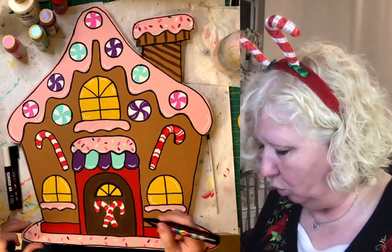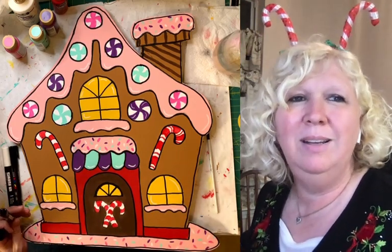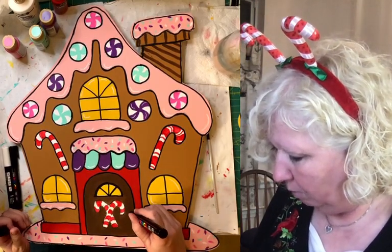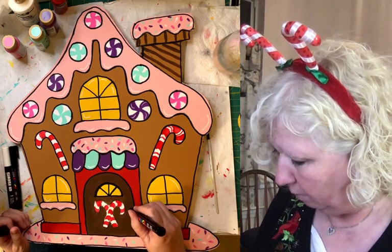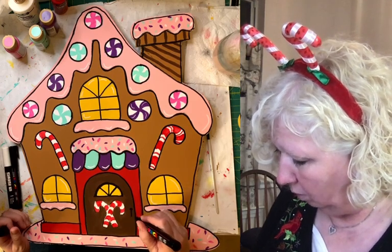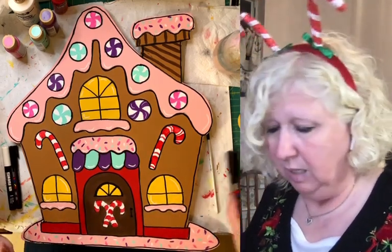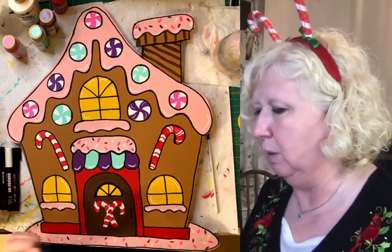I feel like this should have a doorknob. I know that may sound strange. It's a door. It needs a doorknob. All right, I'm going to give it a doorknob. That's just the way I am. It needs a doorknob or a door handle or something. Okay. Yes, I'll sleep better tonight knowing that the gingerbread house has a door handle to it now.